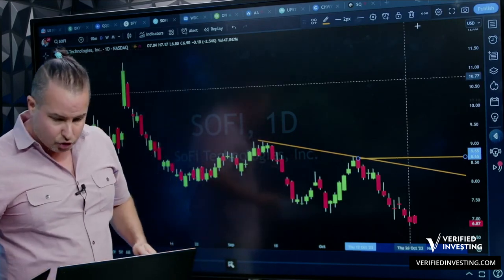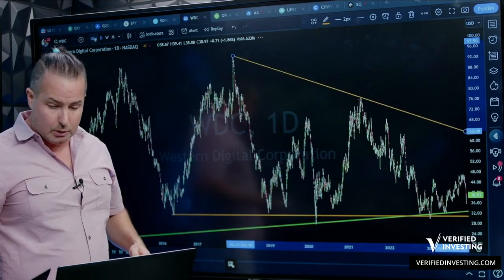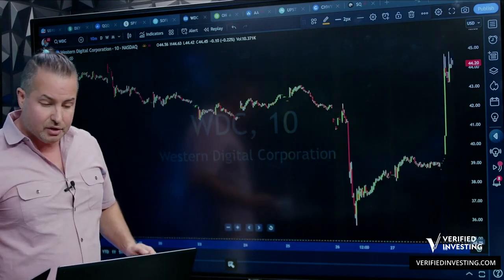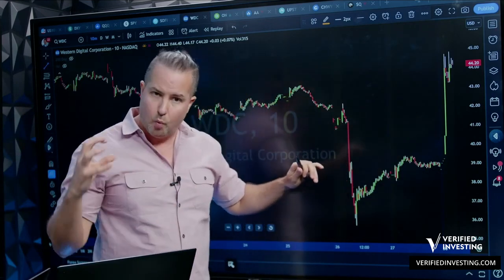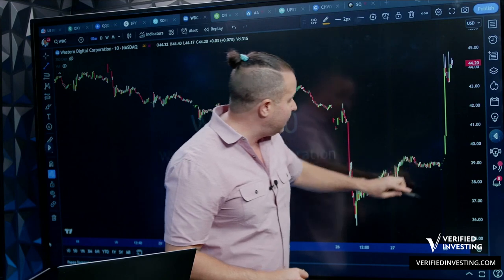Okay, on to the next chart we go here. As we continue through, we have WDC reporting earnings this morning. That stock is also rallying to the upside. Look at this nice little move on WDC. Now, this is a semiconductor stock. The positive to a semiconductor is it can help the whole market. Because if one semiconductor has good earnings, maybe it helps the whole sector.